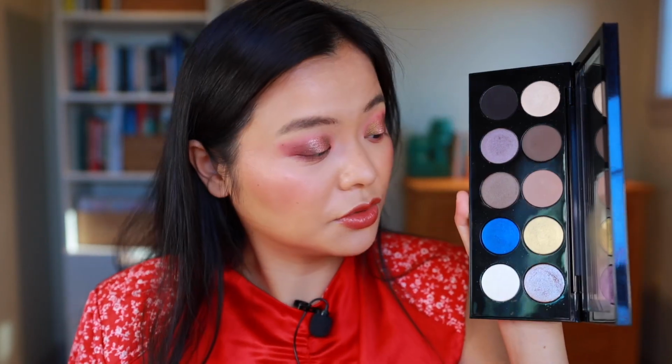Ooh, there we go. And then believe it or not, we're already at our final palette. I'm gonna have to go in with some more to finish off this look. But let's see, what do we wanna do with this palette?